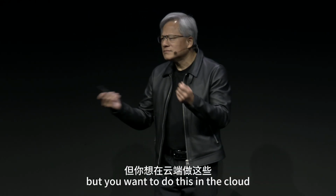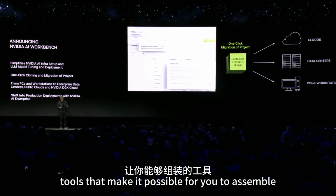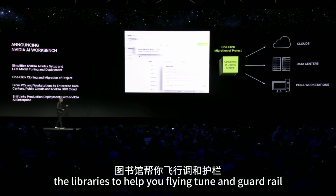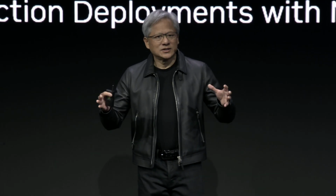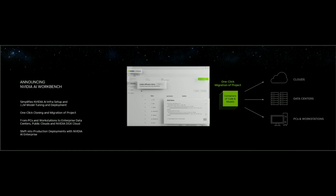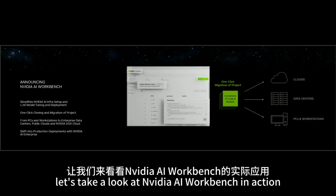Where do you find the models? But you want to do this in the cloud, but you might also want to do this everywhere else. And how do you build that infrastructure for yourself? And so the second thing we're announcing today is the NVIDIA AI Workbench. This workbench is a collection of tools that make it possible for you to automatically assemble the dependent runtimes and libraries, the libraries to help you fine-tune and guardrail, to optimize your large language model, as well as assembling all of the acceleration libraries, which are so complicated, so that you could run it very easily on your target device. You could target a PC, a workstation, your own data center, or with one click, you can migrate the entire project into any one of these different areas. Let's take a look at NVIDIA AI Workbench in action.